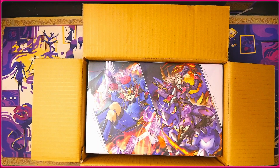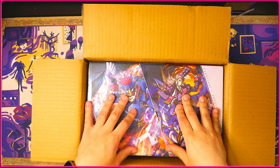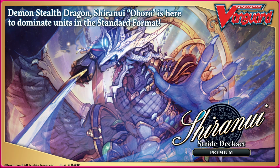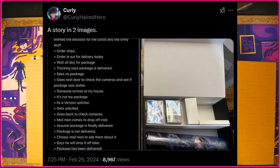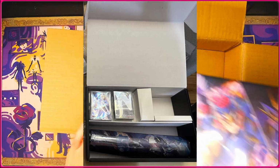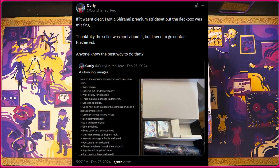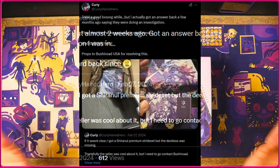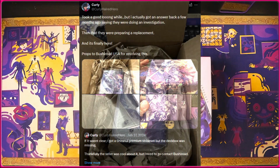But so funny story. I actually got myself the Shiranui premium deck set because I was like, all right, I'm probably going to be forced to play this for the next year because it's Shiranui, right? So I might as well get it in shiny. And it actually came missing. The deck box came missing inside of the premium deck set. And I actually had to talk to Bushiroad, I guess, NA, North America, for them to send me a box after a while. But they actually sent it, which was really cool.